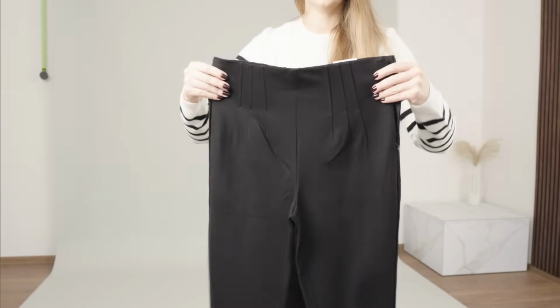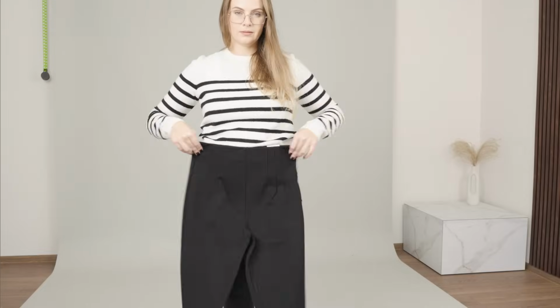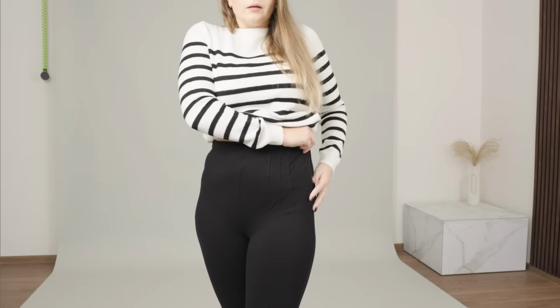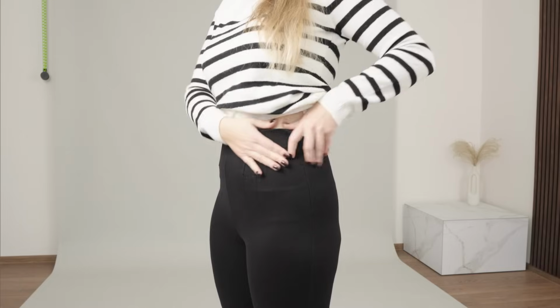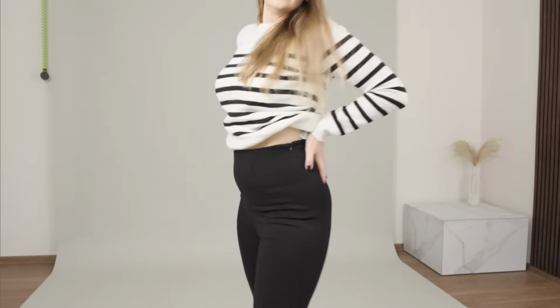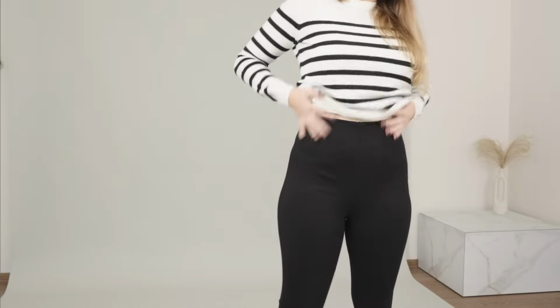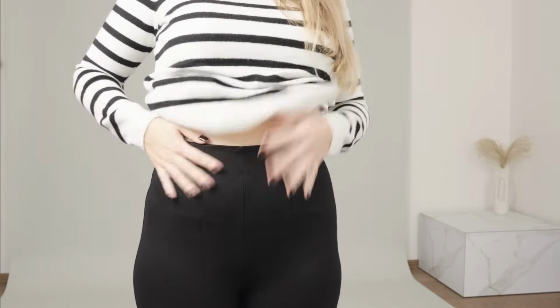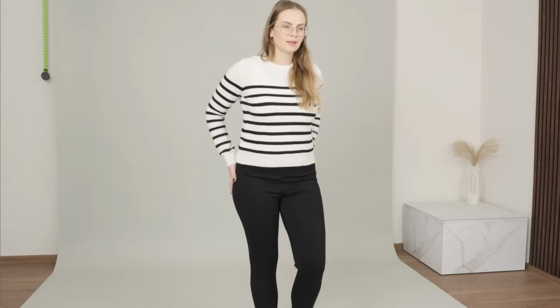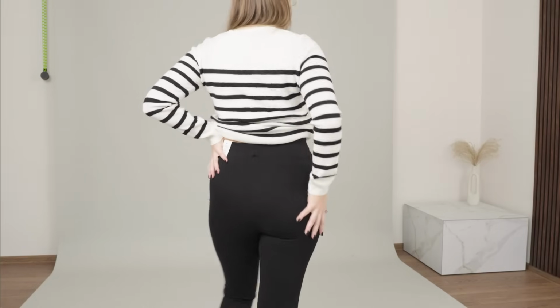They do have additional seams on the belly area, which seems to help this area feel a little bit more supported. A style tip: look for leggings with the side zip to flatter the belly area even more, as this style usually helps to hold in lumps and bumps better. And the last important thing is the material. I think that the stretchy but firm material is the best option, as it doesn't showcase the skin structure that much, and with these leggings I feel like I'm properly dressed.